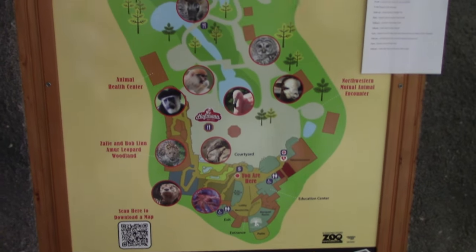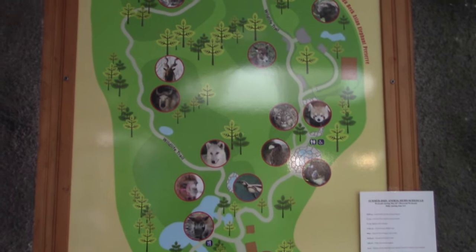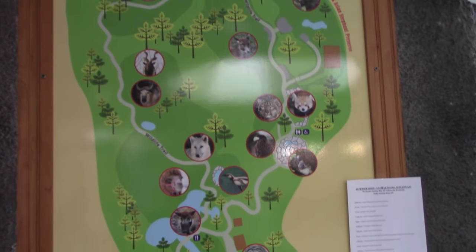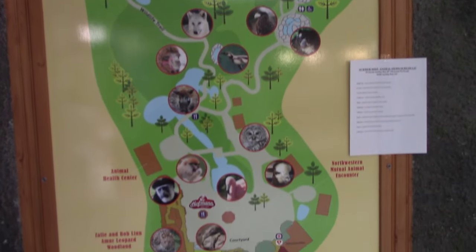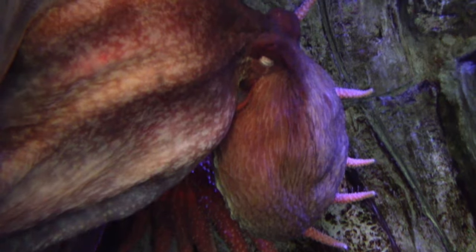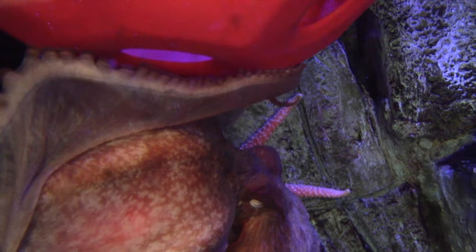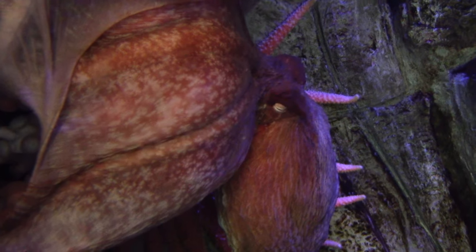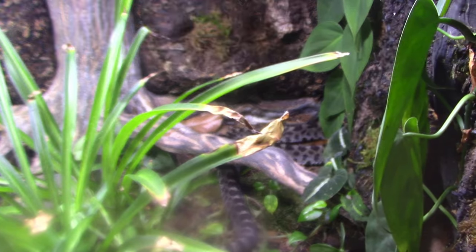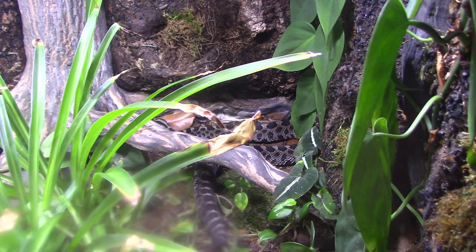So I'm showing you the map again. See the pathway. I'm going to go the same way that I went the first time. Takes me all the way around and back to the front. So back at the front with the octopus. Oh. Moved a little bit. Okay. Get a little better view of him this time. See him? Back here to see the Eastern Massasauga. It's moving around a little bit now.